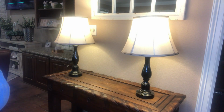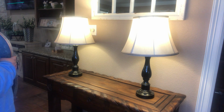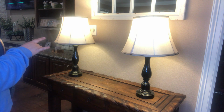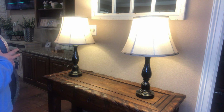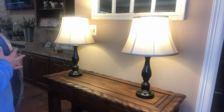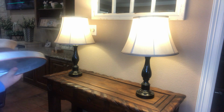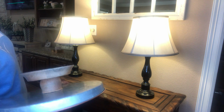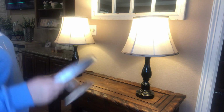Sorry guys. Hold on. Okay, these lamps came from Walmart, and if you're looking for any, they've got them for a pretty good price up there. I think they were $15 a piece on clearance, and that was not with the shade. The shade, I believe, was $19. So in the middle, I've got this cake stand, and it came from Ross for $11.99. I'm just gonna put it down to elevate just a little bit.